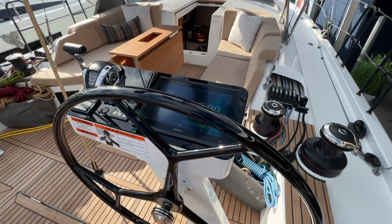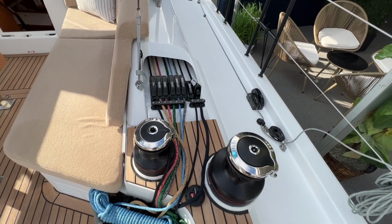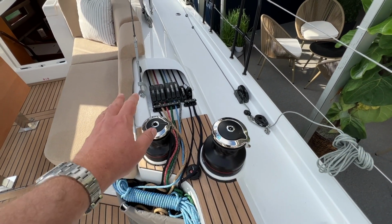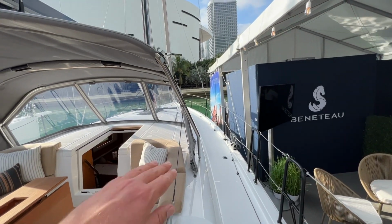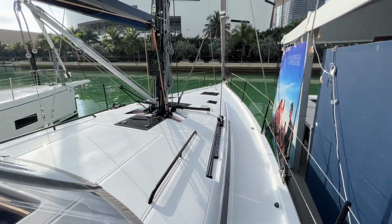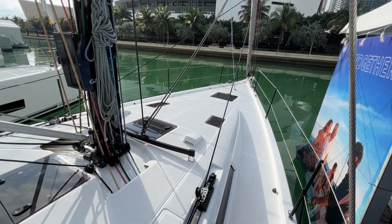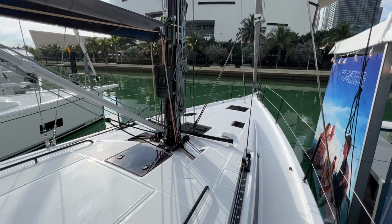Really nice helm stations here that are just aft of all of our line controls and two winches, a primary and secondary or halyard winch. The Genoa tracks are up on the cabin top, which is really nice. They're really far inboard, so you're going to have really good sheeting angle to go close hauled. You can also do a staysail or self-tacking track, and Garmin displays on the mast.